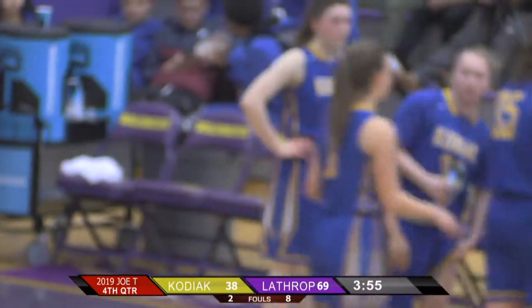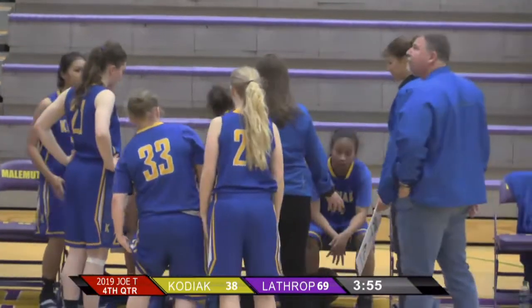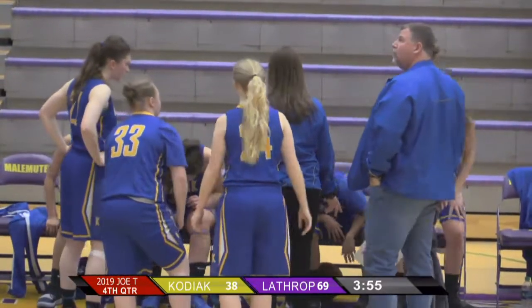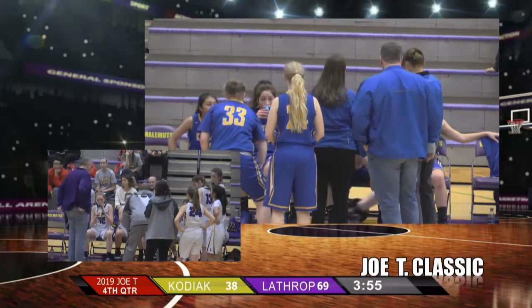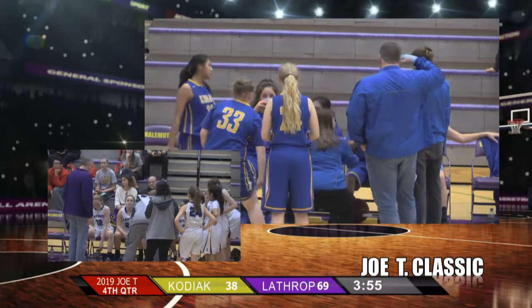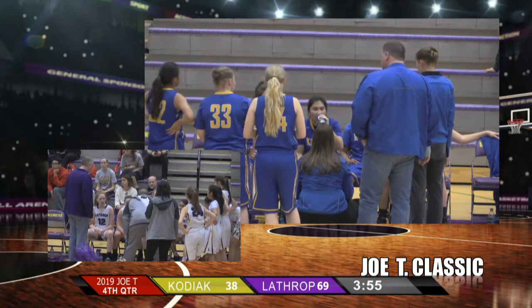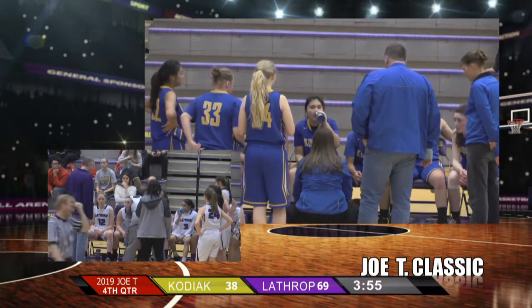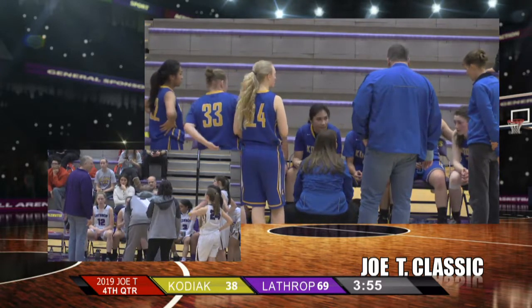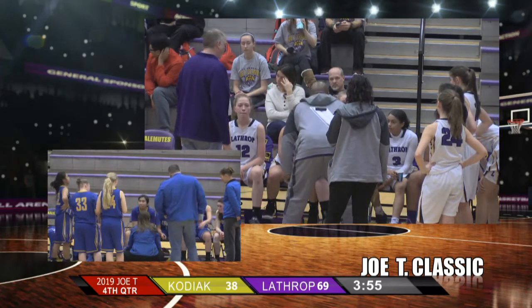So Lathrop is up 69 to 38 over Kodiak, a 31-point lead. But again, to point out, they've pretty much had the same 30-point lead for the duration of this half, which goes to show that the majority of their lead was really just gained in that first half, not so much in the second half. They've been playing pretty equally in terms of that. A few more fouls in this second half, really showing through.